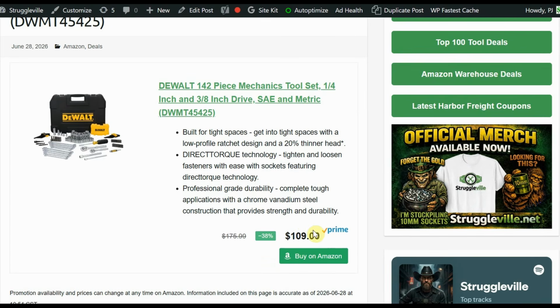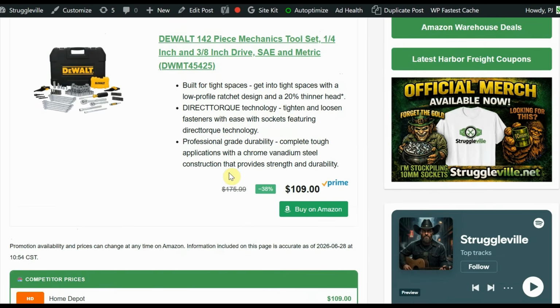It's on sale right now for $109. You'll notice you're getting a nice set of wrenches there, 2 ratchets, the driver, a bunch of sockets, different hex keys and bits, things of that nature. It looks like even some socket adapters there. You can chuck in an impact driver.